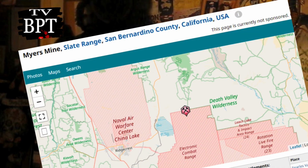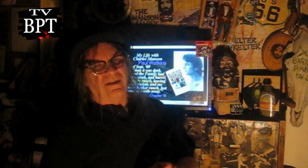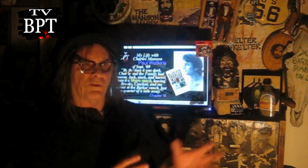they could fly over. Not only do they still own this property here, they also own a mine, and the mine is on government property, and they have access to this mine of theirs on this government property. And it does government surveillance there. And if you go to their Myers Ranch property, it also says they are doing surveillance there. So if you're there, smile and say cheese.